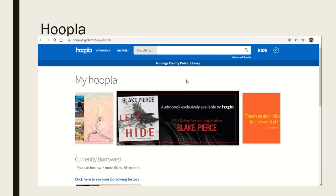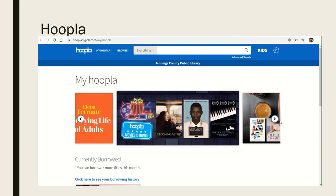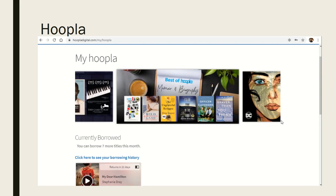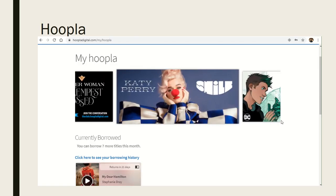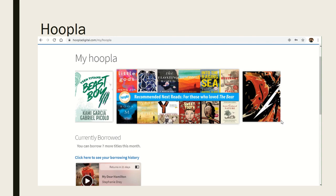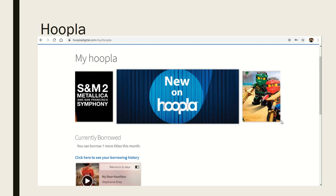Alright, so here we go. This is what the opening page for Hoopla is going to look like. It's going to have the featured items going across the screen. It's going to tell you how many more titles you can borrow that month. So I have 7 at the moment. A quick note, Hoopla has audiobooks, ebooks, television series, movies, comics, full music downloads, so you can download a full album, and all of those will return automatically once your time allotment is up.